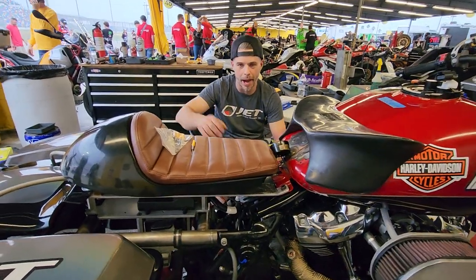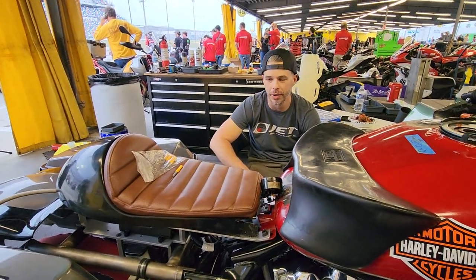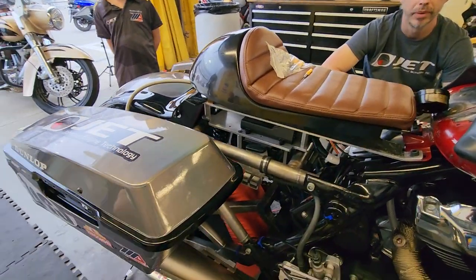I don't have the money to go buy all the parts like some of the other teams do, so I kind of just do it at home with a little milling machine and a welder. Did you engineer the whole subframe and everything? Yep. That's really cool. Looks factory.